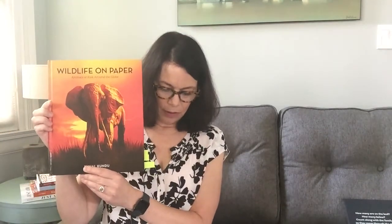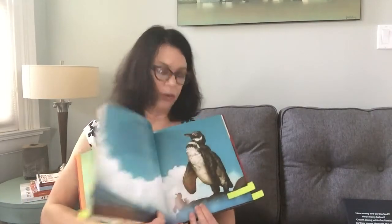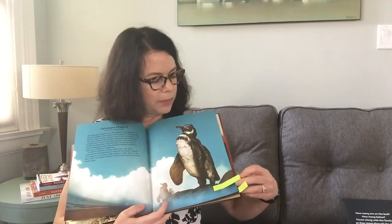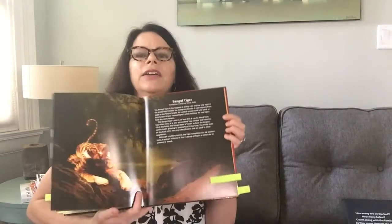So you can see this elephant on the cover is actually made from crumpled paper. He then photographs these sculptures and superimposes them on a digital landscape. So let me show you some of the other spreads in here. So here we have a Sumatran orangutan, and he's in this jungle. And next, what do we have? Oh, we have the Galapagos penguin. There's also a polar bear in here. This one is the Bengal tiger.